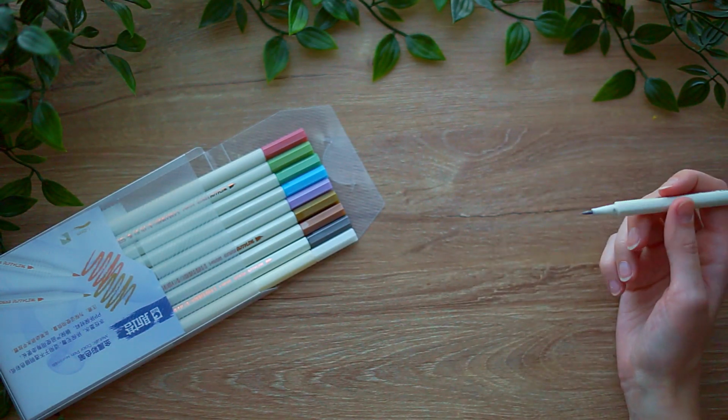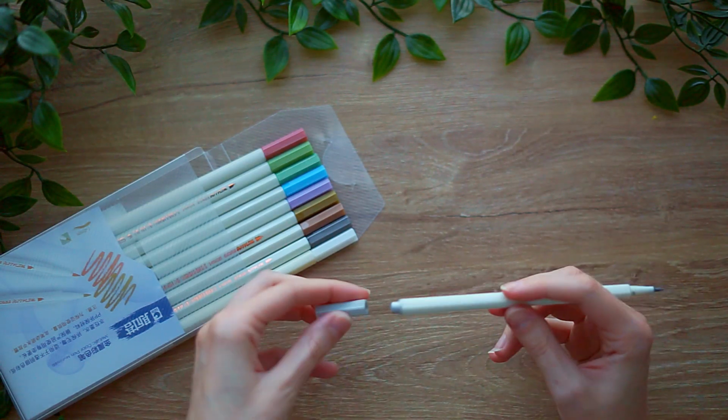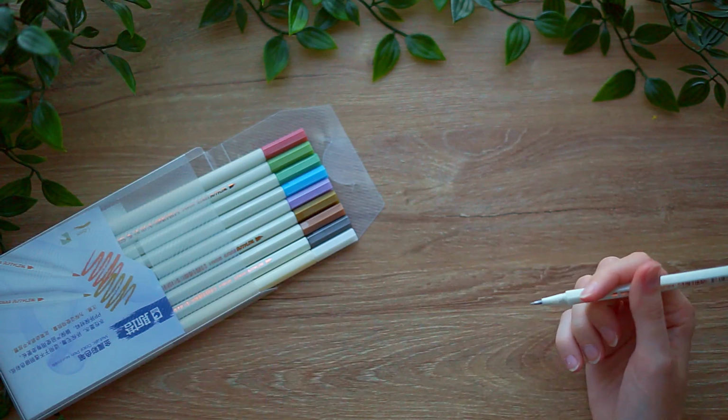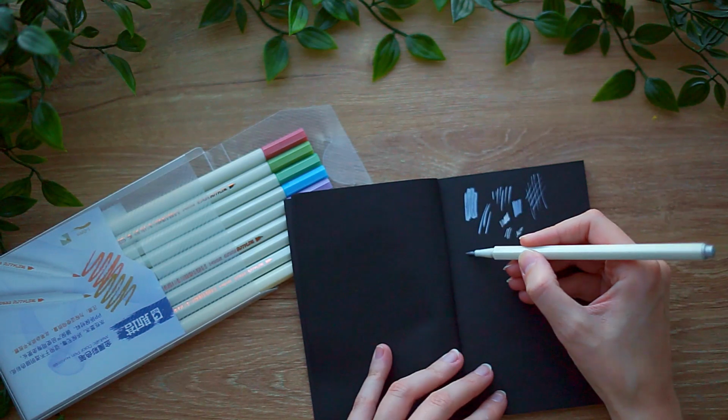And they weren't that expensive, I don't think. So yeah, the cap does not go on top, which is really disappointing. But I'm going to try them on screen now so I can show you.